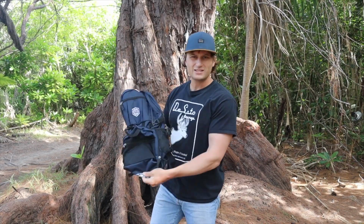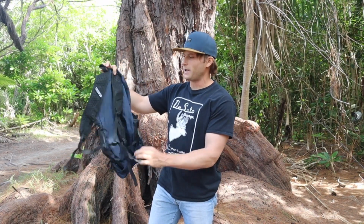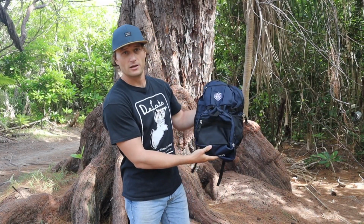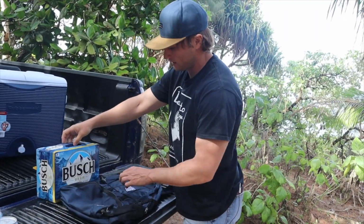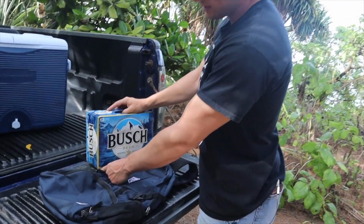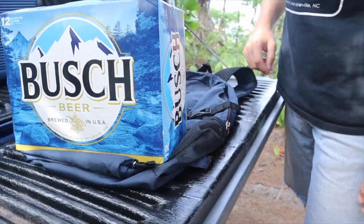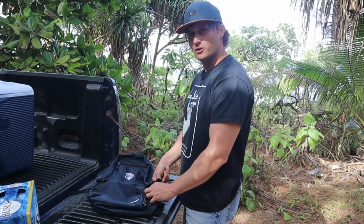So let's talk about the realistics of what this backpack that you can fold up and put inside of your suitcase can actually carry. The backpack is about 1.5 12-packs long, and about 1 12-pack wide. I'm gonna see how many beers you can put in this thing.